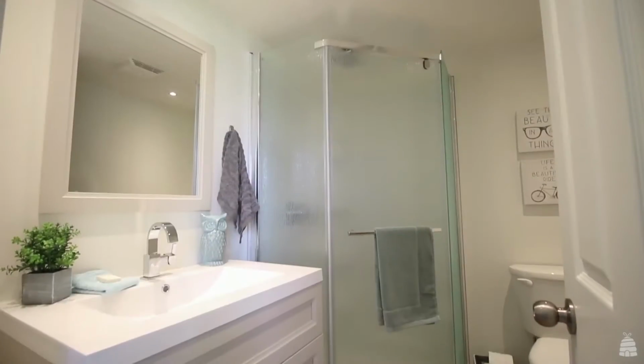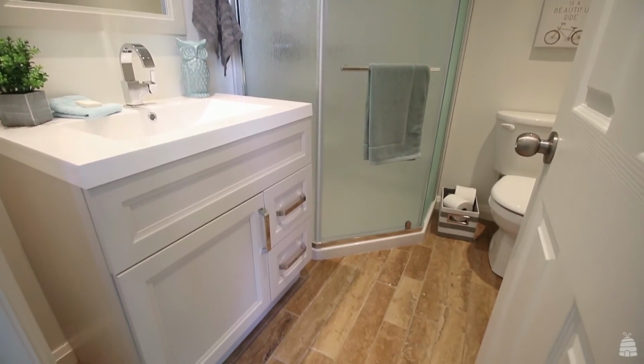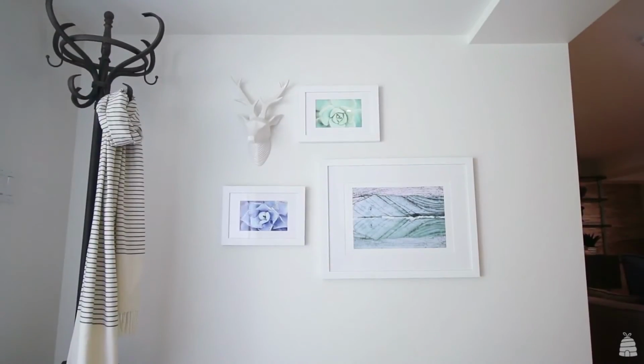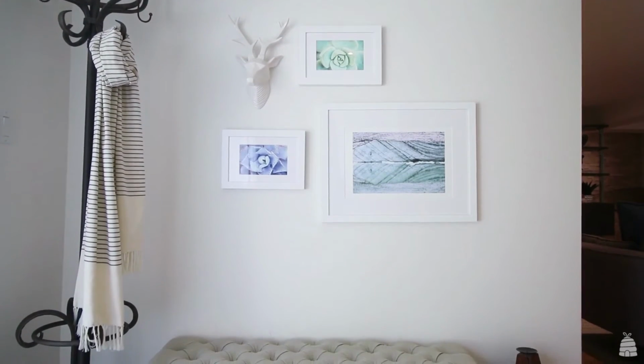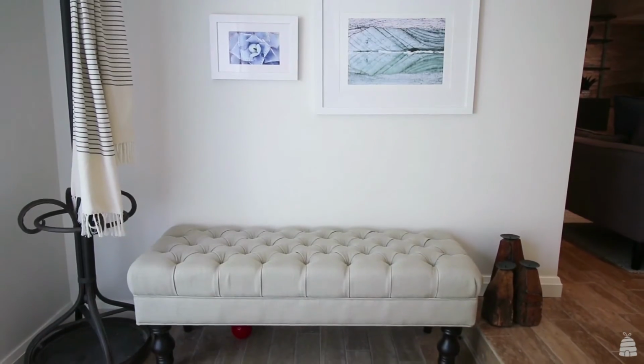The bathroom was a scary place, and the one thing that the clients wanted was for it to be utilized because it is the closest to the lake. So it's the perfect access point for the kids to run in, use the washroom or run out, or even use the shower. This is a walkout basement, and the thing that was there before was this little door with a little window above, which was not that inviting for coming in or out.